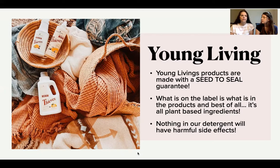Bethany was telling me the other day that one of her friends had gotten some chocolate on her top, and so she got some of the Thieves. What was it? She just used the essential oil. I don't think she had the detergent with her out and about, but she had just the essential oil, and she just literally dropped it on the chocolate on the shirt. And then when she got back to their Airbnb, she washed it with the Thieves laundry detergent, and literally all the chocolate came out. So it was crazy.